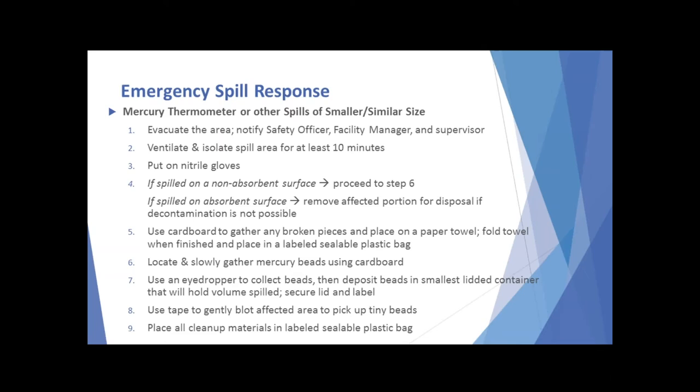If a mercury thermometer or another device with a similar or smaller amount of mercury should spill, make sure to, again, evacuate the area, notify all the listed parties, ventilate and isolate for at least 10 minutes, then don your gloves. If the spill is on an absorbent surface, it has to be determined whether or not decontamination is possible, and if it's not, then the affected portion may just have to be removed. But if it's on a non-absorbent surface, you can go ahead and use that cardboard or stiff paper to gather any broken pieces onto a paper towel or in a plastic bag, and make sure that's sealed up.